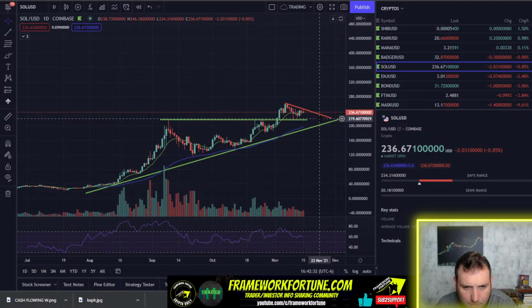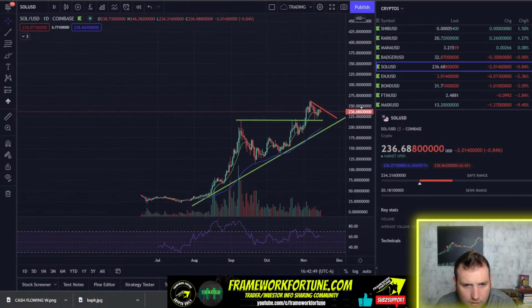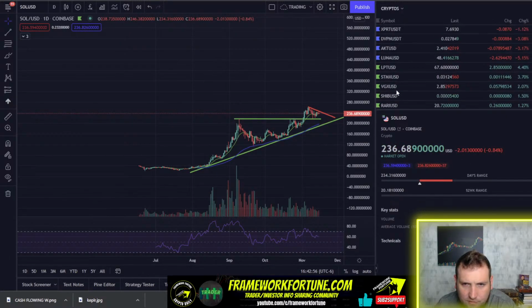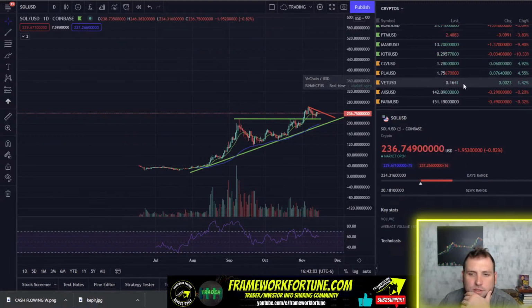But if it does come back down to 220, let's see, actually, 215, 220 might be a decent area. If it comes down to 200, that ought to be pretty strong support. So I mean, that one's still just consolidating after hitting those new highs. Doesn't really look done, but if Bitcoin and Ethereum were to drop crazy, it could cause problems.